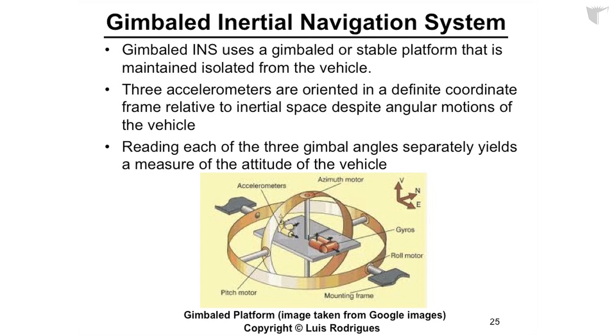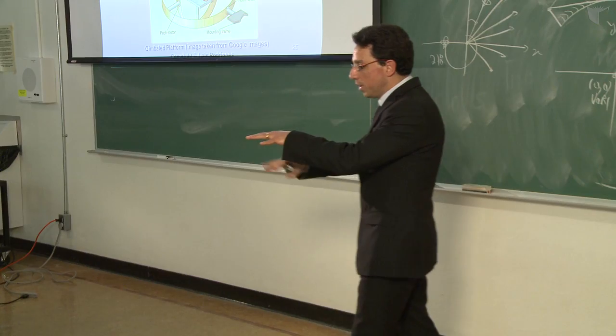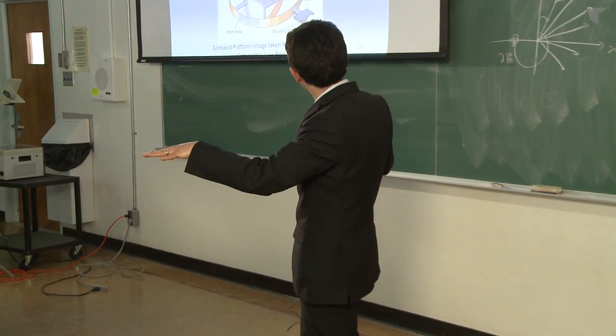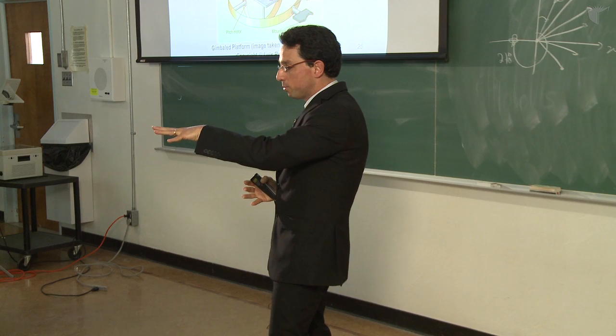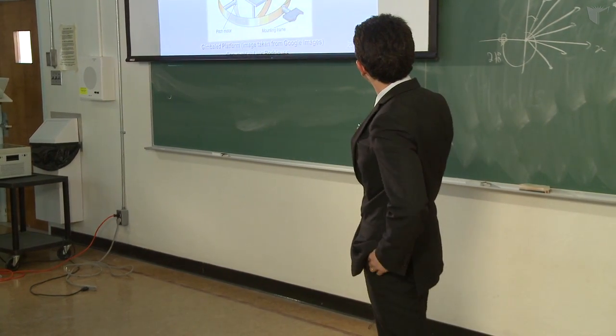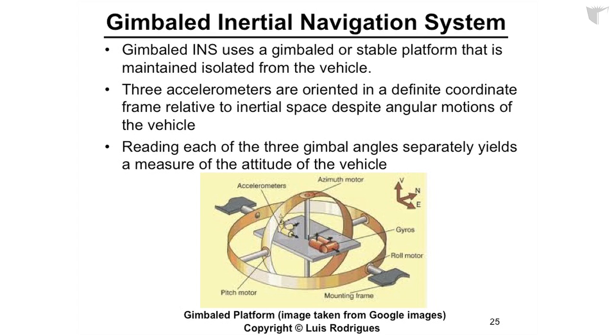Okay, and then finally, to finish up, there are also inertial navigation systems. There are 2 of them. There's the gimbal INS, which uses a gimbal or stable platform. What it does is the vehicle moves, but the platform doesn't. So the platform stays isolated from the vehicle, and by just reading the angles of the gimbals, you get an idea of the orientation of the vehicle.